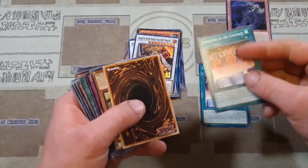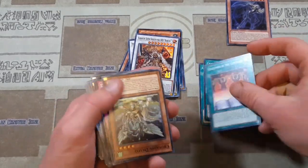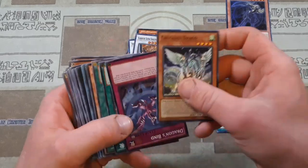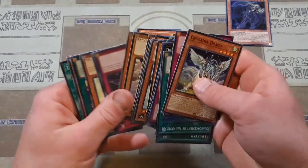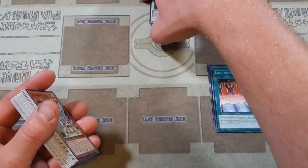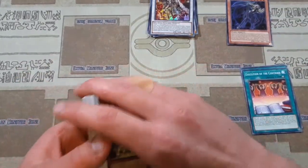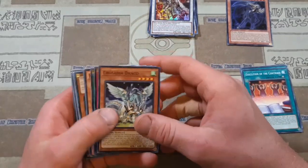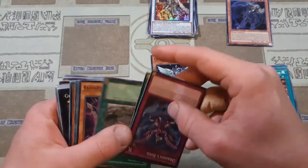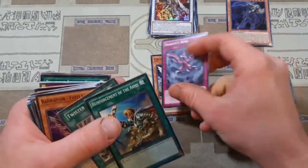Why do we have, did they just throw some commons in here? I thought this was supposed to be an all foil set. What's going on here? I swore that this set said that it was 50 cards, all foil. I don't know about that one. Unless I just read it wrong when I was looking all of this stuff up. But anyways, let's still go through this.